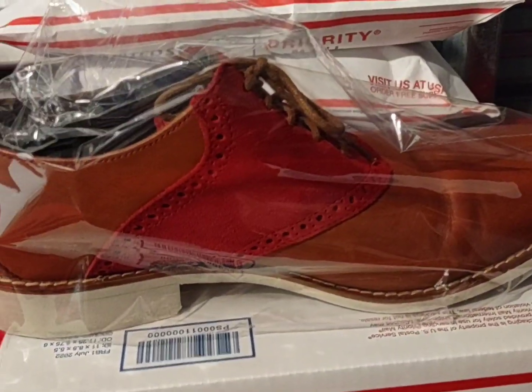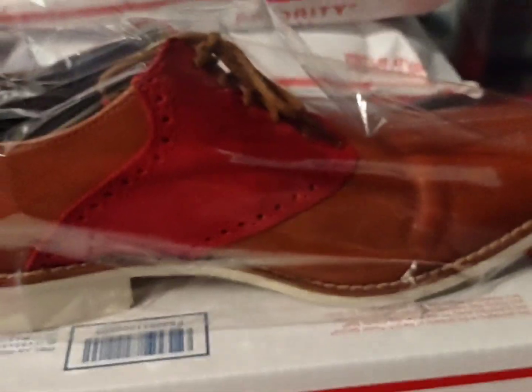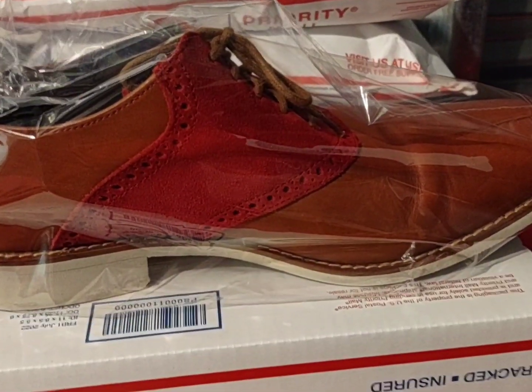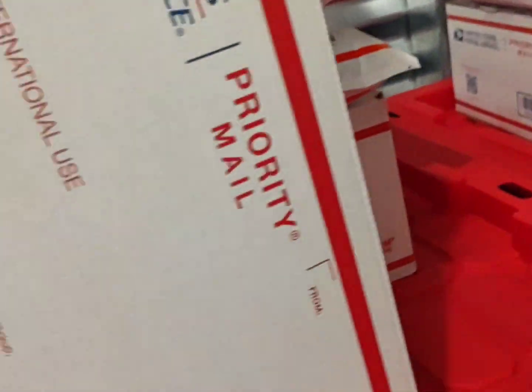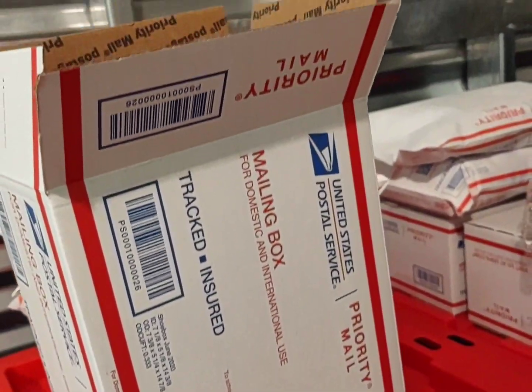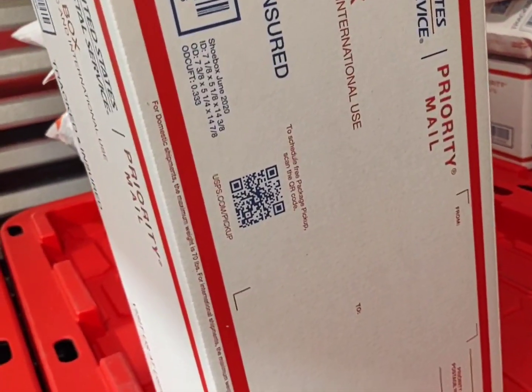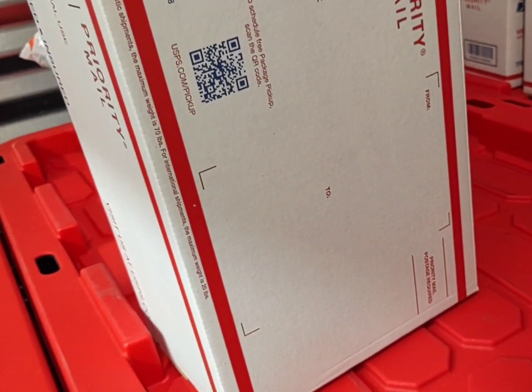These Cole Haan shoes are actually a larger size. I can't remember if they're 13 or what, but for larger size shoes, one of my options to use is the shoebox from USPS. One of their free supplies also. All you have to do is put in an order on USPS.com and they come right to my door.